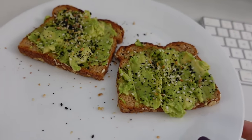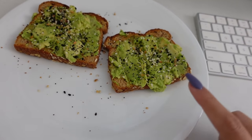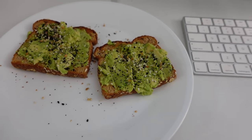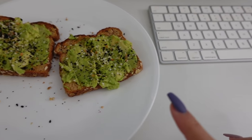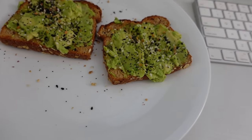Just made some avocado toast for lunch. Normally I will fry an egg, but I was feeling super lazy. So just got some plain avocado toast here. Still delicious. And now I'm going to work on planning out this week's drop for somebody. It's gonna be a small one. I am like so behind right now.